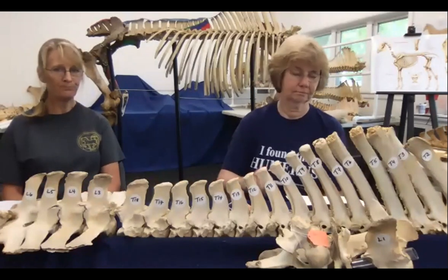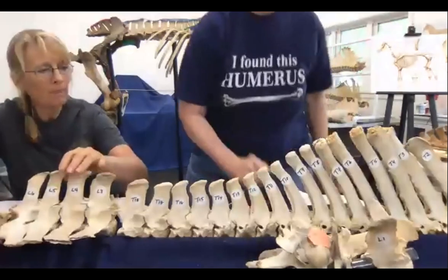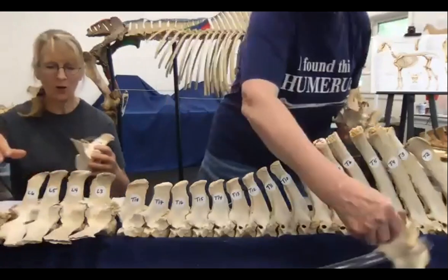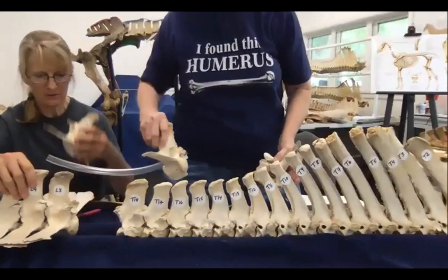Can we move the bones that are in front of T10, 9, 8 so that we can see the side of the spine a little better? L2, L1. Oh yeah, we sort of fell apart here, didn't we? Well, we just pulled apart.